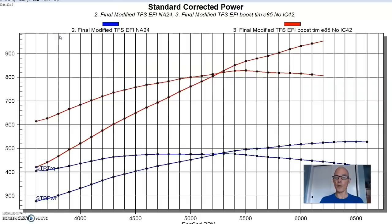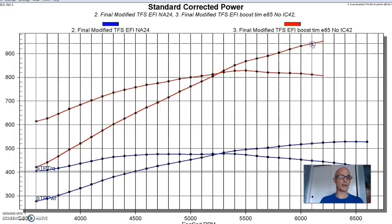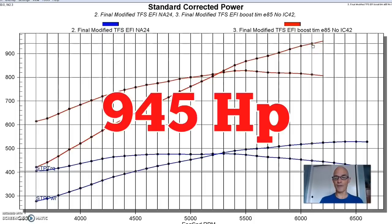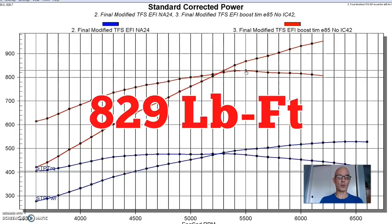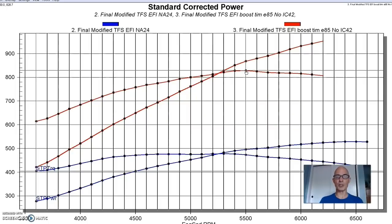So with E85 and non-intercooled, our combination produced 945 horsepower and 829 foot-pounds of torque. I'll go ahead and show you the boost curves of all these at the end so you can see what happened once we ran them with intercooled or non-intercooled. But what we did next after running this non-intercooled with E85, obviously we're making big power already, but we wanted to improve upon that a little bit.